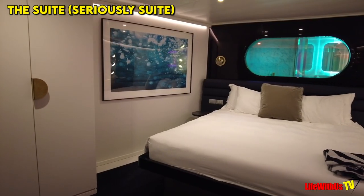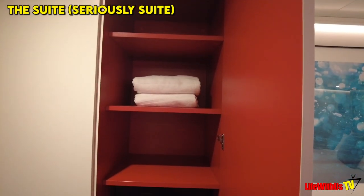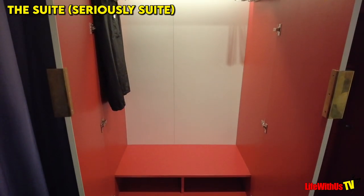Another thing that I loved in the suite, the bed actually had storage underneath the bottom. That was one of the things that we complained about in the Central Park Terrace, is that the storage sucked. But in this suite, it was so much storage, man. Like I said, under the bed, the closet had a lot of storage. Then we had dressers in there. So it was plenty of storage.